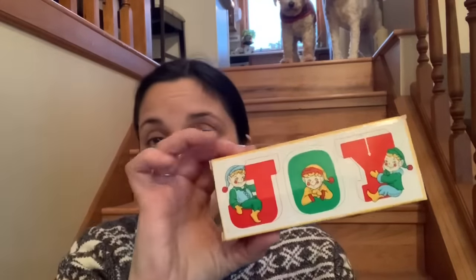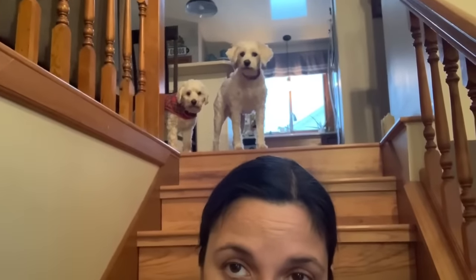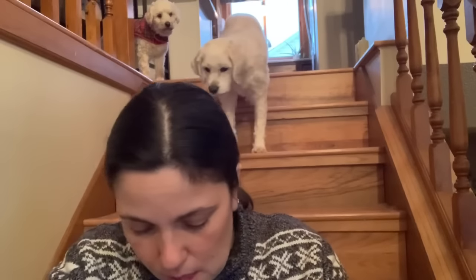Oh, so cute. I love that. And let's see. It says Avon 1984. So adorable. So cute. Oh, it's actually way better when you pull it out than it is in the box, but so adorable. Isn't that cute? Daisy, what do you think? So cute. I love that. Adorable. Okay. And there's one. Oh, there's a little stand. It comes with a little stand.